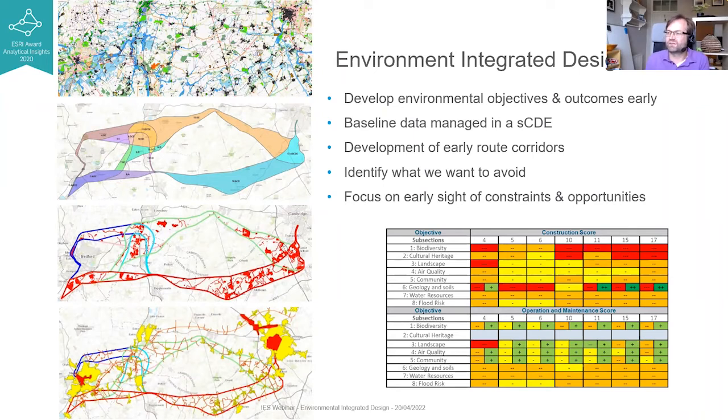This means that environmental concerns can be considered from day one, before any of the design work commences. And while we accept we don't have all the information to hand at this early stage, it starts the design process off on the right foot and makes everyone in the team aware of some of the biggest challenges that the scheme faces. It focuses the attention on what we need to avoid, gives early sight of what we can't, and enables a lot more proactive conversation around the opportunities for delivering outcomes beyond environmental compliance.